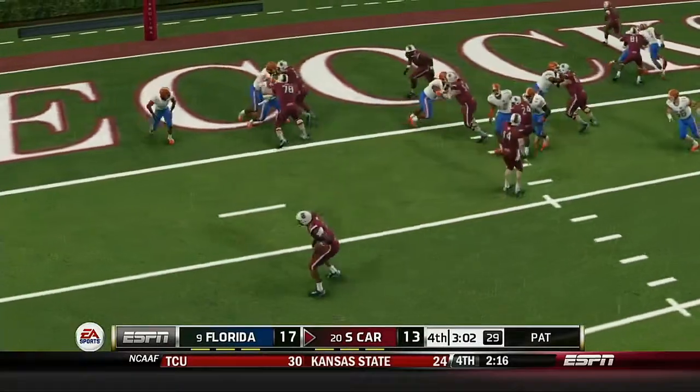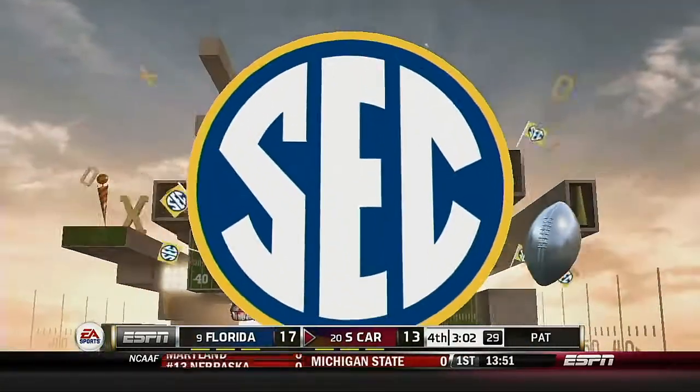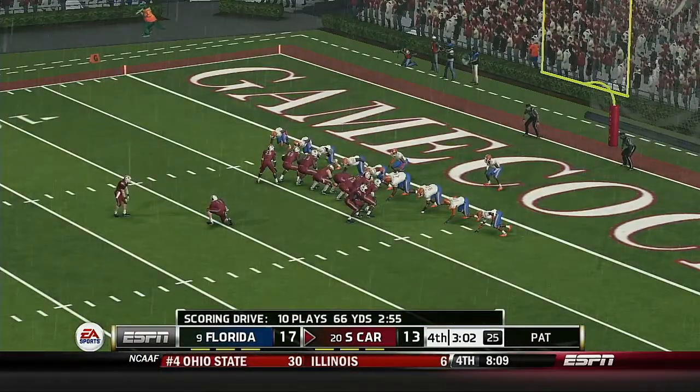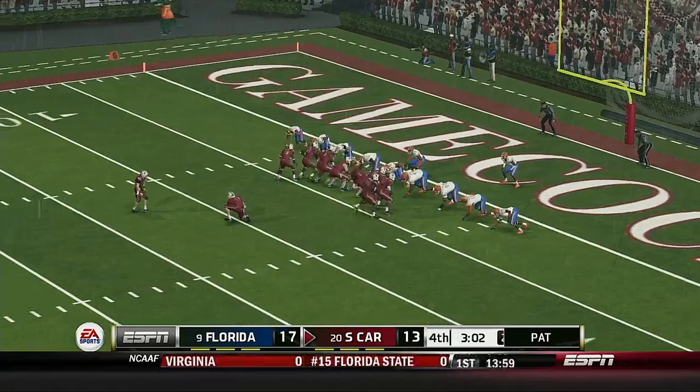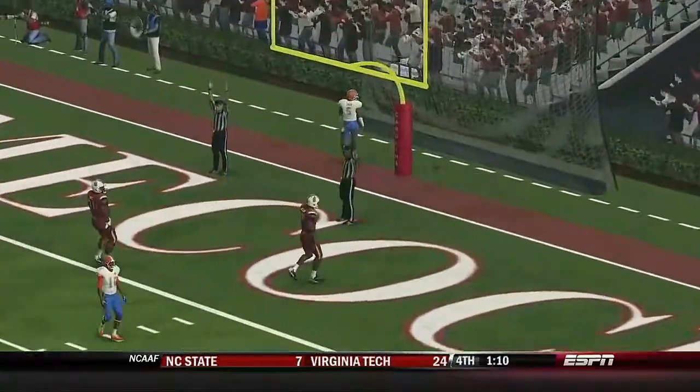That was a very good all-around effort. The running, the blocking, the entire package. A well-deserved score. The draw within a field goal. And he hits the PAT.